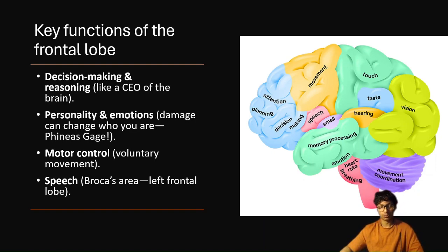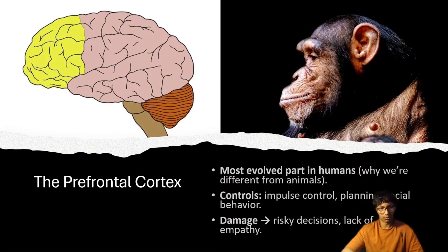Nonetheless, diving into what actual parts of the brain exist and their functions, we'll go straight to the prefrontal cortex, the most front part of the frontal cortex, if that makes sense. This is the first part that touches the front of your skull after the blood-brain barrier, which I'll talk about in another video. Okay, so the prefrontal cortex. This is about impulse control, planning, and social behavior, as I've mentioned here. This is what makes us different from other animals, as it's the most evolved part.